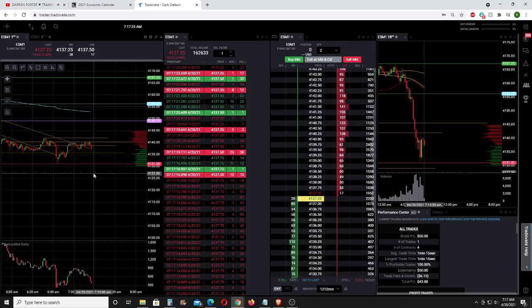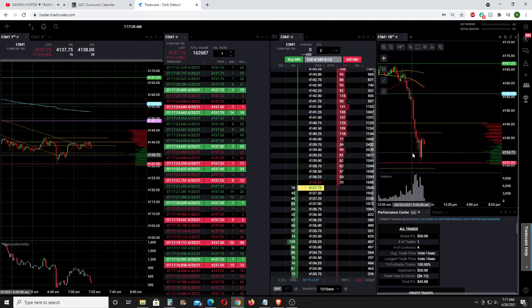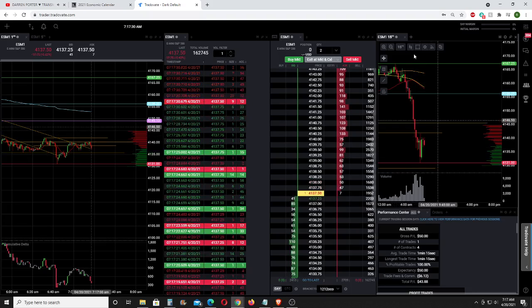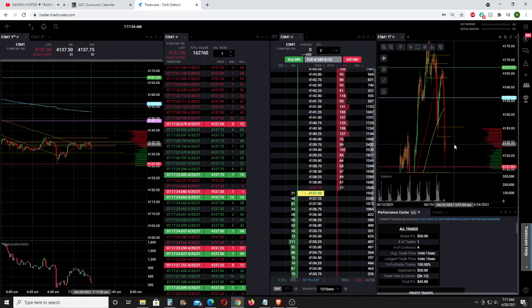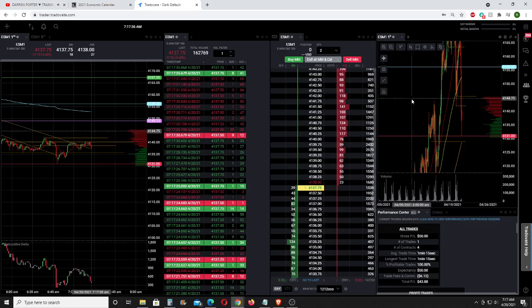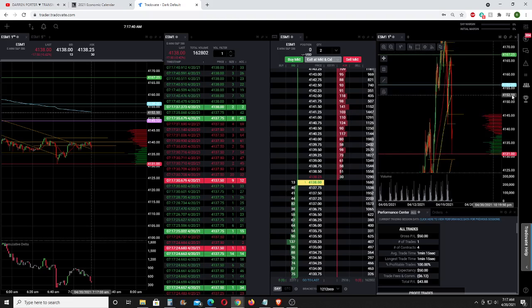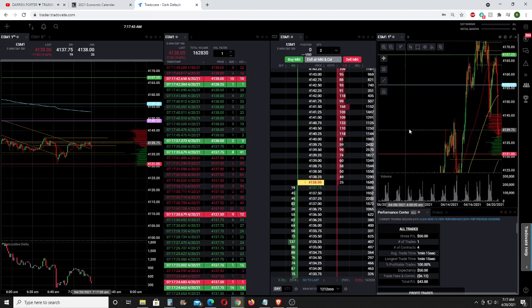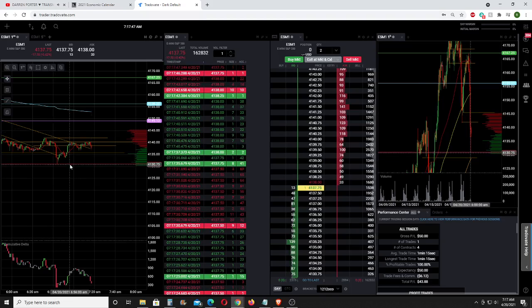Yeah, the bears are really strong. This may be a flag in a deeper downtrend potentially. Let me extend this to 1 hour. Let's look at the long-term chart here. Kind of extend it out. Yeah, this low is a key level here. 31.